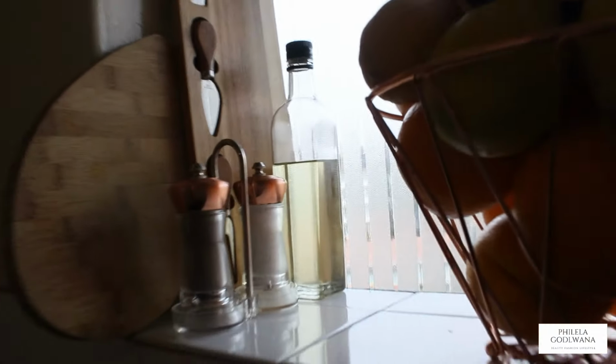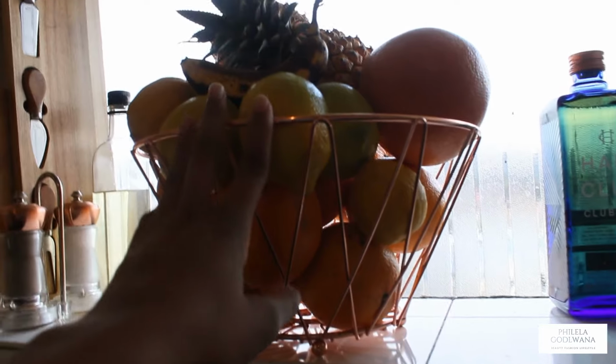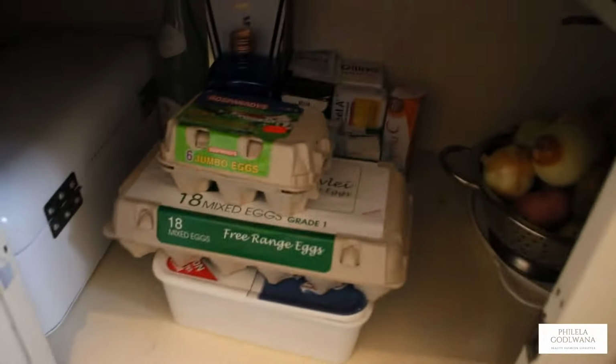This side, I just have my salt and pepper shaker, some oil, and I know I didn't show this side. And then I have my fruit jug, and then we have some alcohol, water. And then the leftover stuff is here.